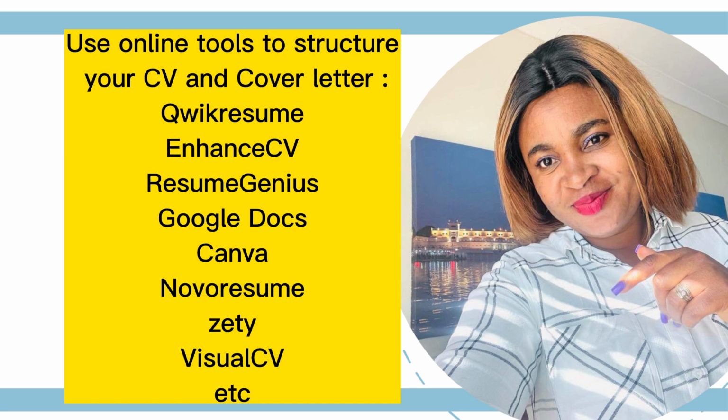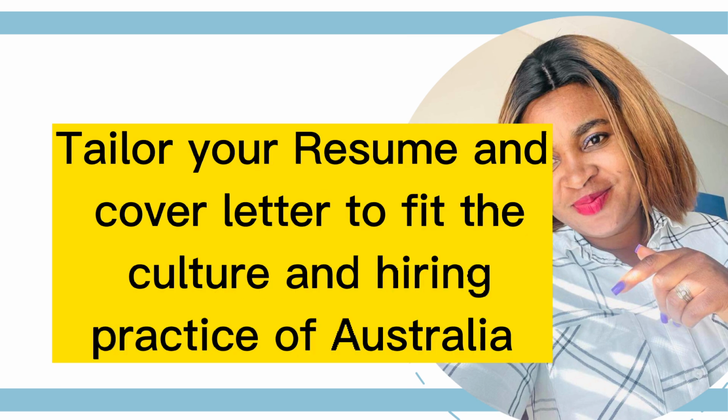Google Docs, Canva, Visual CVs, and so on. So when you go online, you will see so many online tools that will help you to structure your resume and cover letter to Australian standard, okay? If you are still confused on Australian standard for CV and cover letter, go to Google. You will see samples. Just ask about Australian CV and cover letter. You will get it, okay?